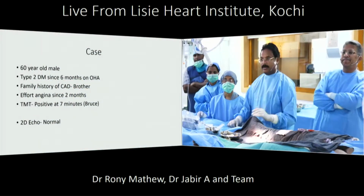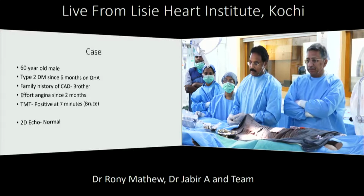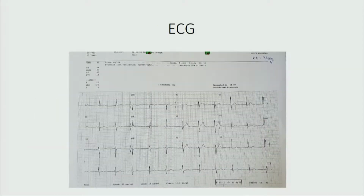He's a 60-year-old gentleman. He presented with effort angina of 2 months duration. He's hypertensive. A treadmill test was positive at 7 minutes of Bruce protocol. His echocardiogram revealed a good LV systolic function, and we'll show you the angiography. Wilson, could you run the angiography?